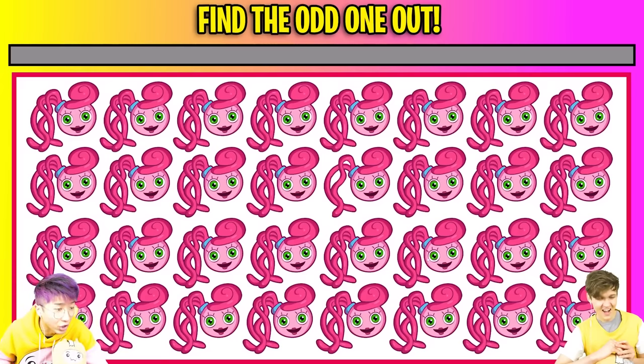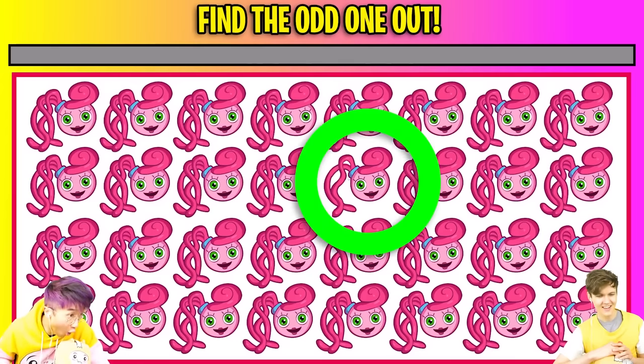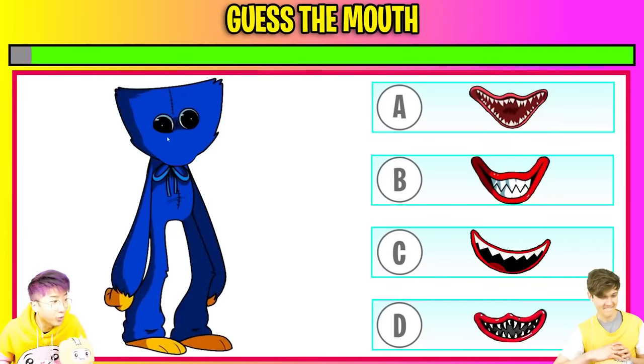Where was it? Oh, it was right in the middle with the hair. Where? Go up. Oh! Yeah! She's missing hair! Are you kidding me? Now we gotta find which mouth belongs to Huggy Wuggy. Is it A, B, C, or D? I got no idea. Man, I feel like all of these mouths could work.